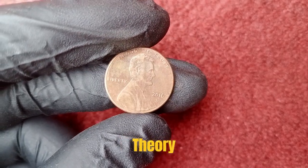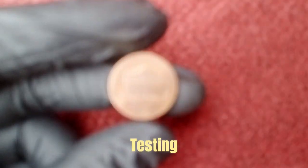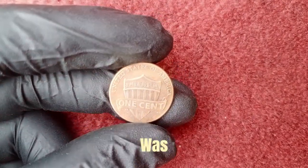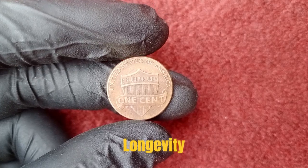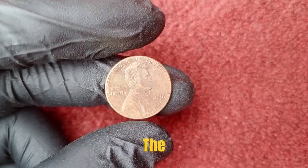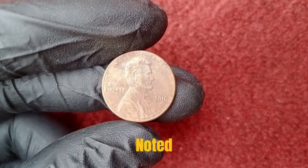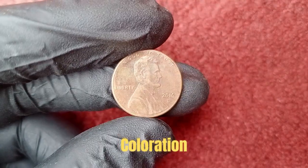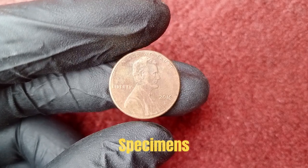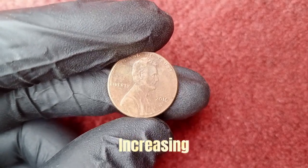And there's also the theory that certain 2016 D pennies may have been part of an experimental alloy testing phase where the composition of the coin was slightly altered to assess longevity, color retention, or vending machine compatibility. And though the US Mint has not officially confirmed such tests, coin metallurgists have noted minor deviations in weight and coloration among some 2016 D specimens that could suggest such a possibility, further fueling speculation and increasing the intrigue around these coins.